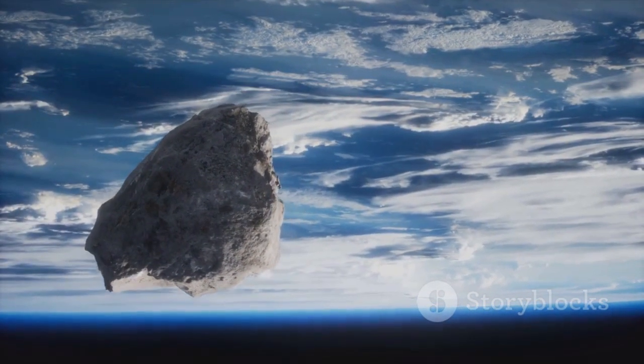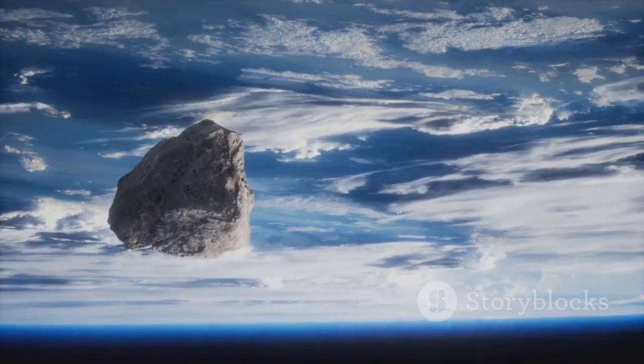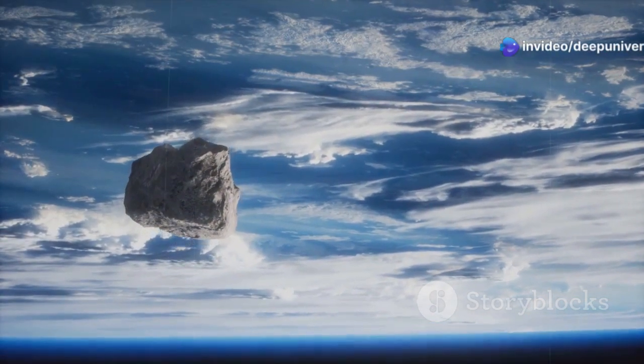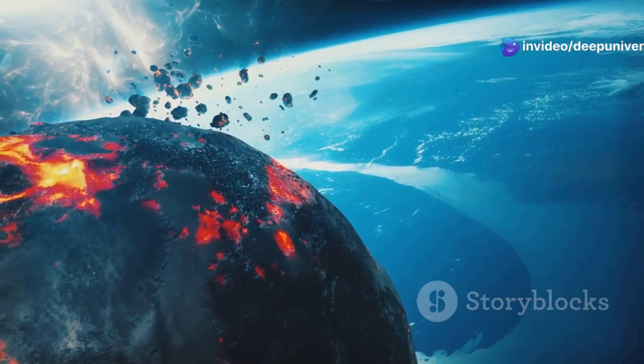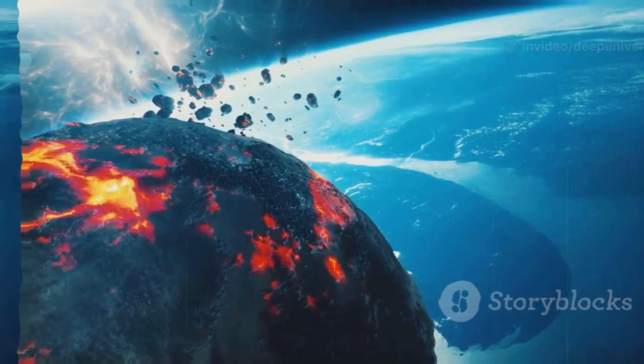Each close approach provides crucial data that helps us refine our understanding of asteroid populations, improve our ability to predict future encounters, and develop effective mitigation strategies.